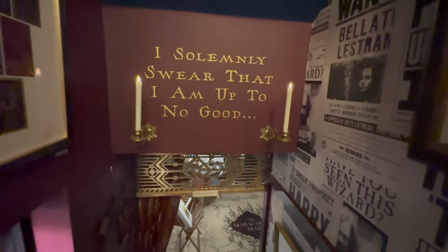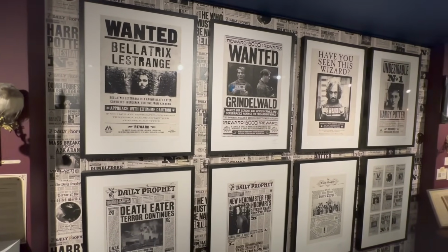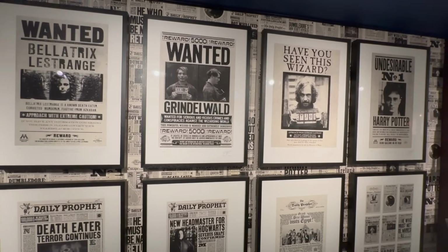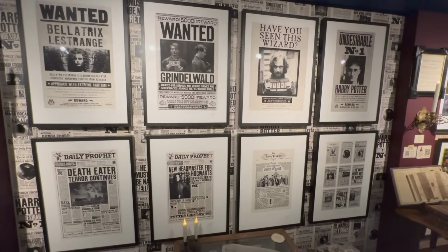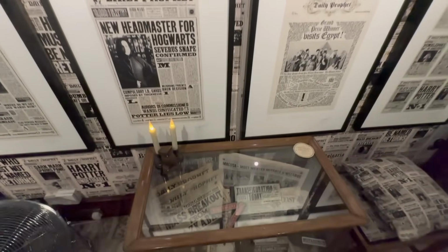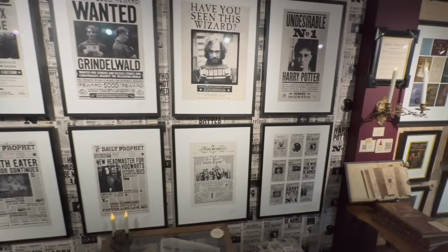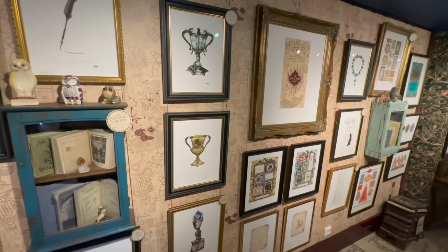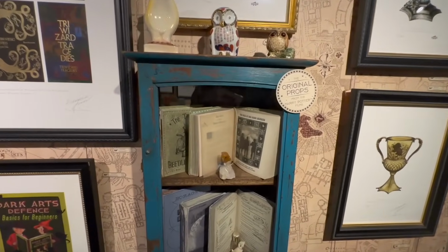I solemnly swear that I am up to no good. So these are, I believe, copies of the original prints that were actually used in the movies themselves, but the original props in the movies are here, behind these glass cases. Look. Now this one is actually really unique, and I have to show you this. So this is now, if you really want it spoiled, look at the original prop there, guys.